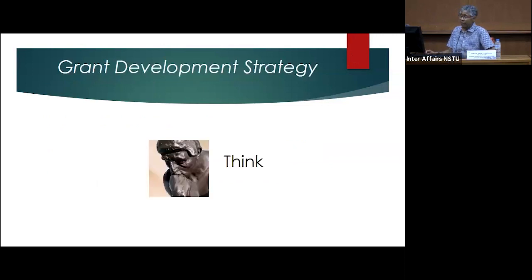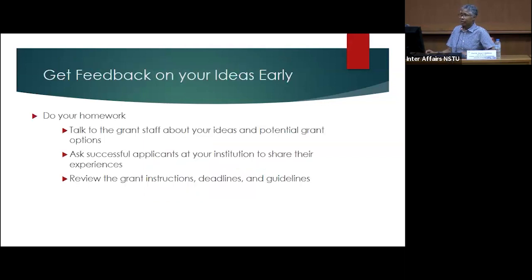Now, we have done a lot with our planning. Now is the time to actually think about our application. Do your homework. Get feedback on your ideas very early on. I talk with a lot of faculty and junior investigators and students who sit and write and work on their own for weeks and weeks, come to me with a 30-page document or what they think is a completed application, and they are completely off track.